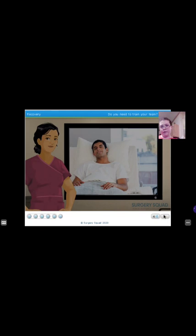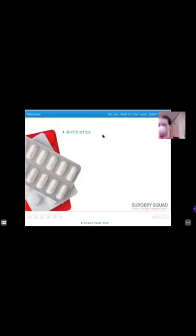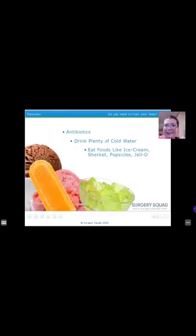Our patient's in recovery. He'll be able to go home in a few hours once he can breathe easily, cough, and swallow. We'll provide some antibiotics, and once he gets home, he needs to drink plenty of water to keep hydrated. He'll also need to stay away from some foods, but he'll get to eat ice cream, sherbet, popsicles, and jello for a couple of days.